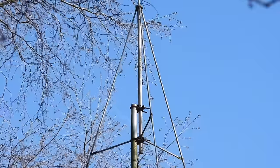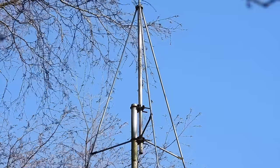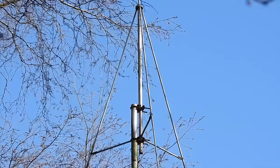It looks like a Thunderpole 3, and I'd guess it was probably used for some sort of data or telemetry link, or even alarm monitoring at the hut many decades ago.